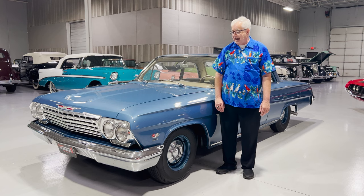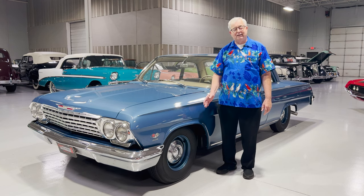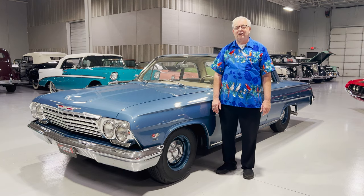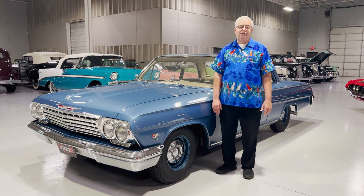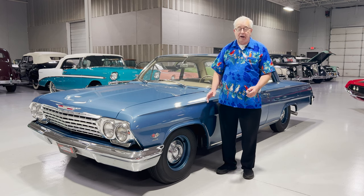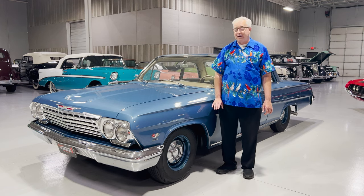This is absolutely one of those historic cars in the sense that, of course, 409's first year was 1961, but in 1962, the muscle car war was just starting to begin with the Fords and the Chevys and the Mopars, and boy, that 409 was one of those cars to be contended with. And if you were a drag racer, you wanted to use the Biscayne model because it was a little lighter, a little more conducive to the drag race world.